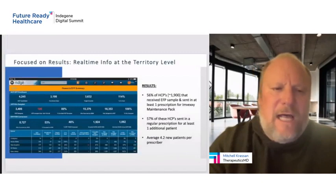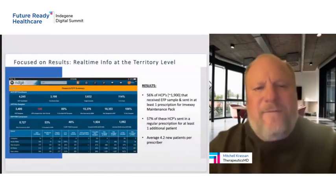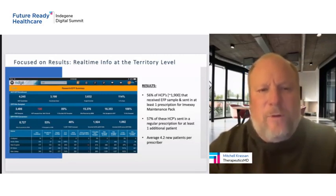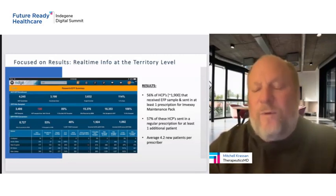Going on to the next slide, one of the most important components of the EFA program was tracking and reporting on the results every step along the way, and on as close to a real-time basis as possible. We had information updated every 24 hours.